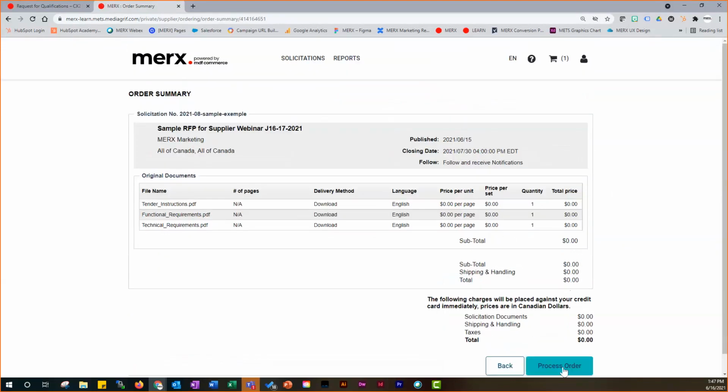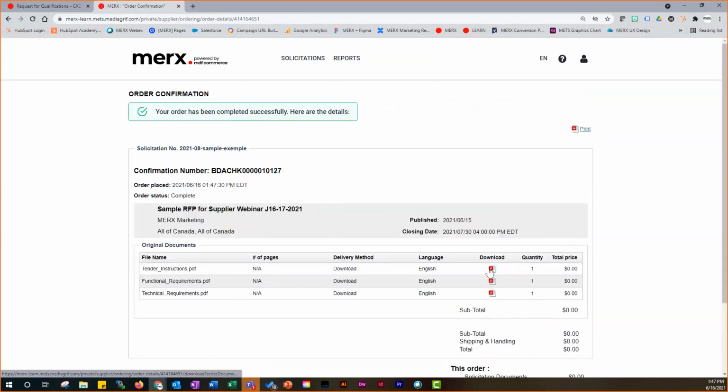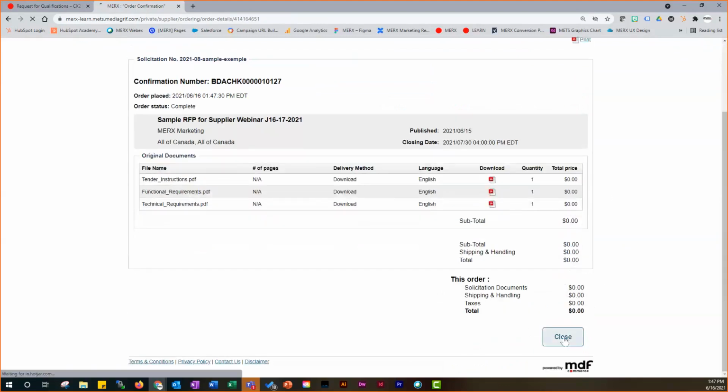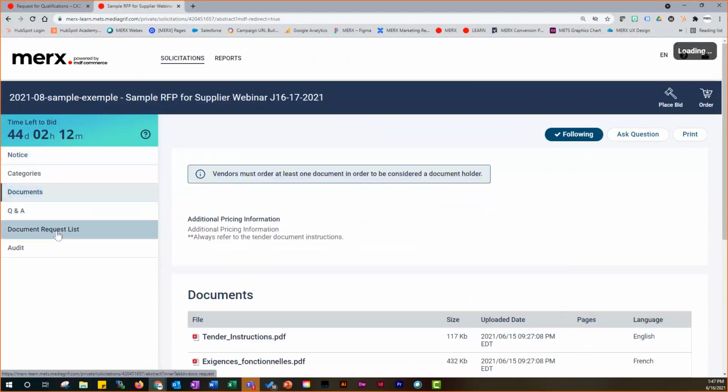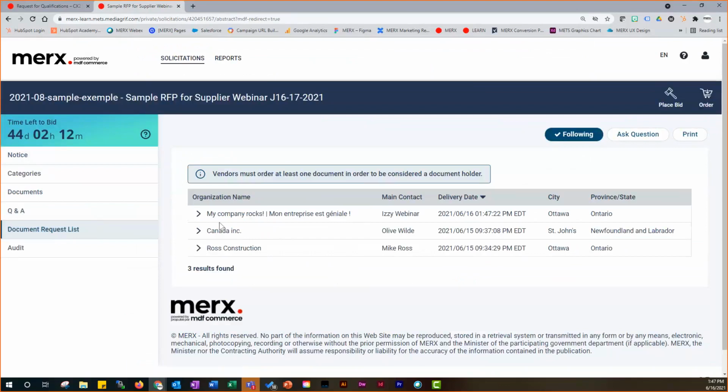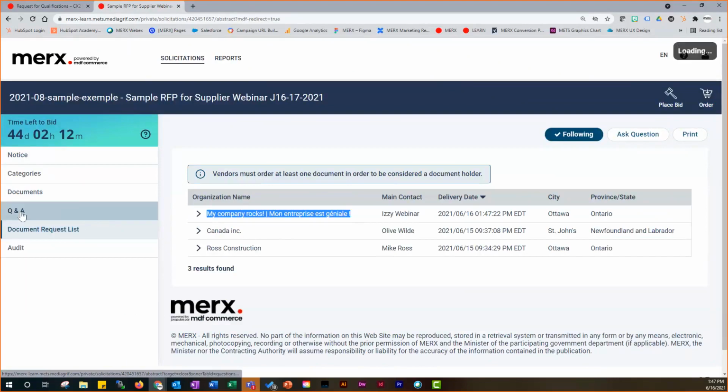We'll confirm our order, and then we'll go ahead and process that order, and then we can go ahead and download those documents from here. And I'll close that. It'll take me back to my solicitation. So that was the documents that we just did, and now if I go to the document request list, now I appear on the list because I've downloaded the documents. So just be aware of that, that you can't download the documents without appearing here if the document request list is available. And then we have the Q&A.